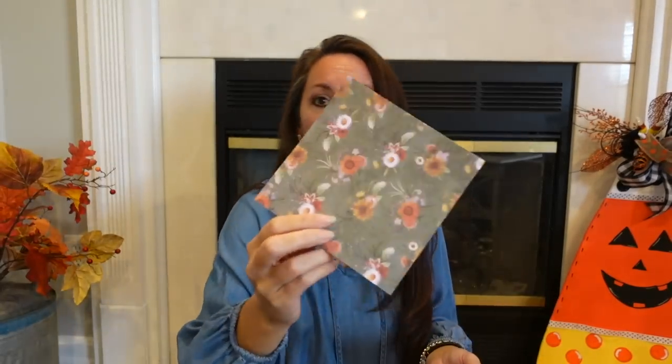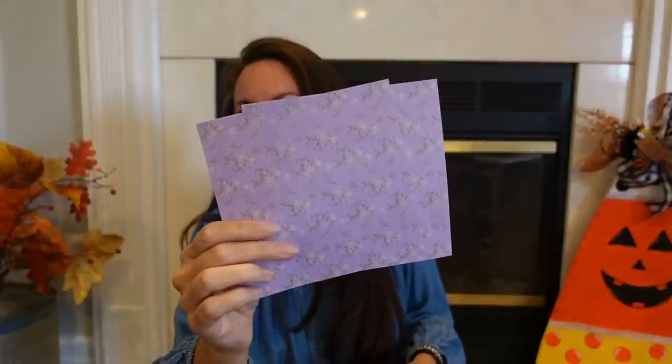See that? Here like some purples. There, this one has a bunch of flowers. Here is a little bit of a colorful plaid. Here's some little daisies. This has almost like music notes or something. And then you've got some purple flowers. Wow. Yeah, these are really pretty.